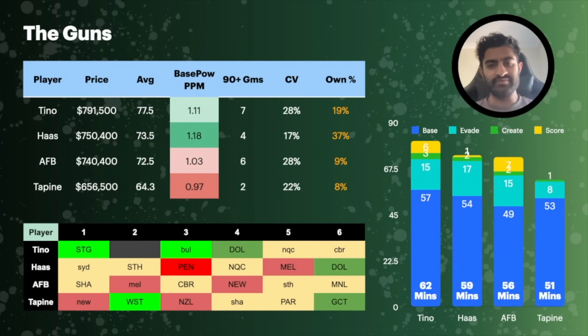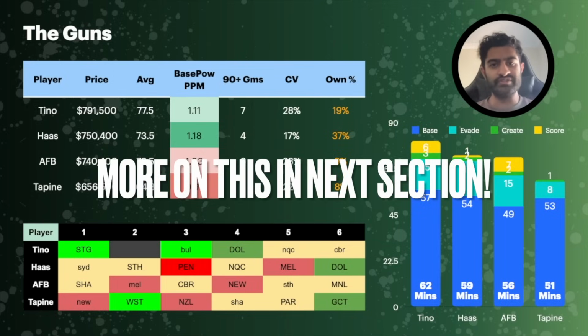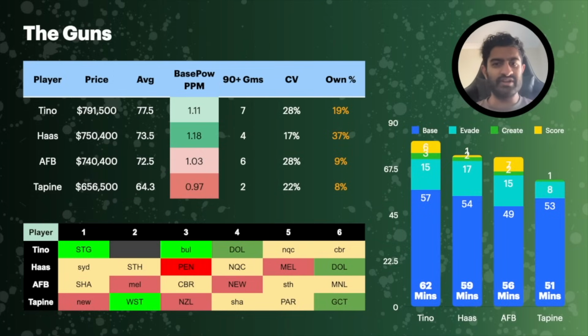One thing with Payne Haas as well, the beginning of the season usually does feel like a good time to own him, and that's a time when he's not having to worry about playing Origin and managing minutes. He's fresh and firing from the beginning of the season, and you can lock in pretty much a minimum of about a 70 average, I would say, up until the State of Origin period.